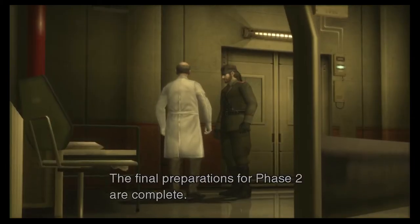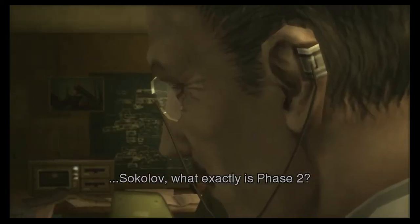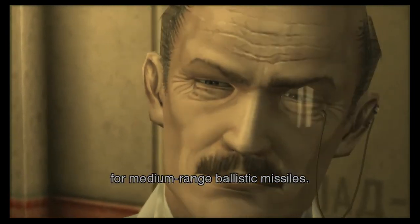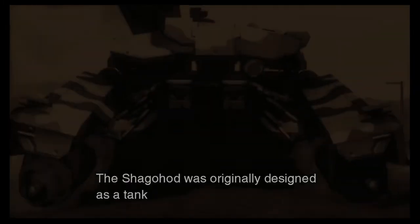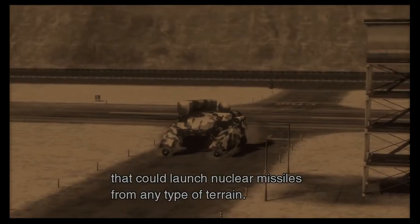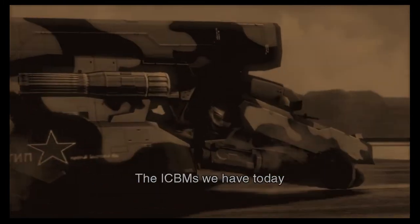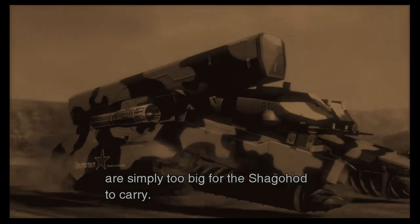Exactly. The final preparations for Phase 2 are complete. Sokolov, what exactly is Phase 2? To put it in technical terms, it's a composite range extension system for medium-range ballistic missiles. The Shagohod was originally designed as a tank that could launch nuclear missiles from any type of terrain. There was just one problem we couldn't figure out how to solve. The ICBMs we have today are simply too big for the Shagohod to carry.